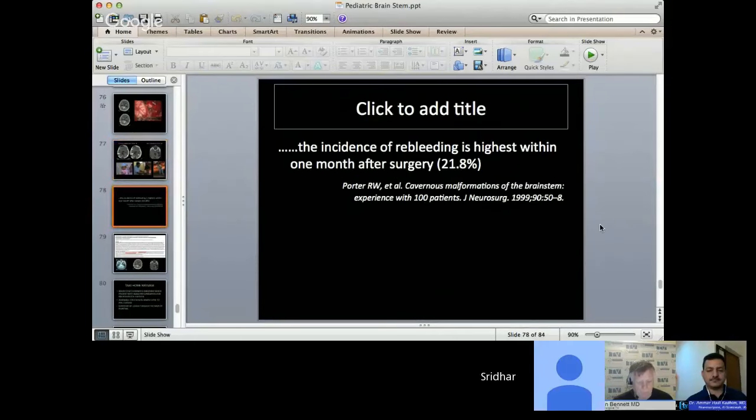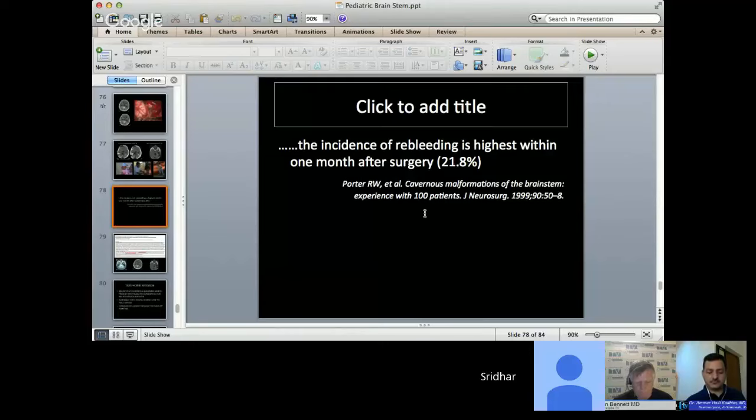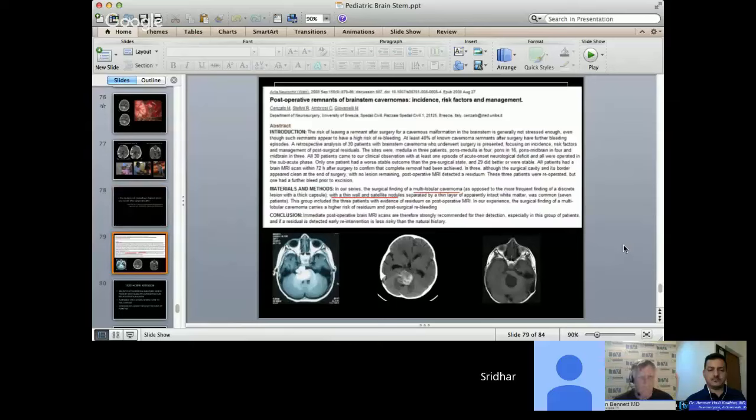Now, what we learned about this, because what shocked me, is that the small bit of cavernoma which we had left behind in the brain stem, which we could not reach, bled almost immediately. And it says here in the literature that the incidence of rebleeding is highest within a month after surgery. And not only that, there is a paper which also says that multilobar cavernomas with a thin wall and satellite nodules are more prone to bleed.